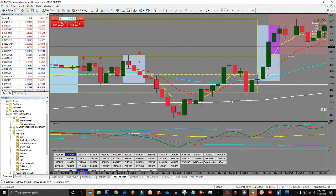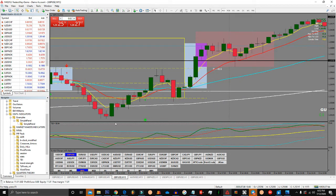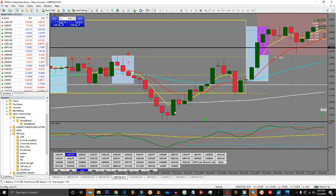Like this candle right here, price obviously wants to go up, the market makers obviously want to go up, but they give you this huge candle that went down for at least almost 24-25 pips. So something like that isn't a shift candle, it's manipulation.